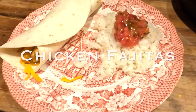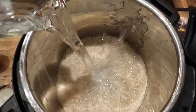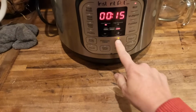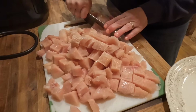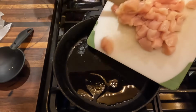Next up in the lineup for must-have dinners in 2024 is chicken fajitas. I usually like to have rice as a side when we have chicken fajitas, so I can just simply and easily throw that together in the Instant Pot. While your rice is cooking, go ahead and chop up 2 chicken breasts and place them in a heated skillet with about 2 tablespoons of olive oil.